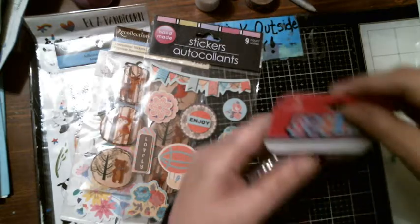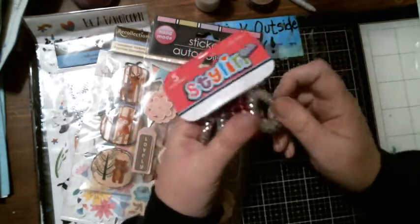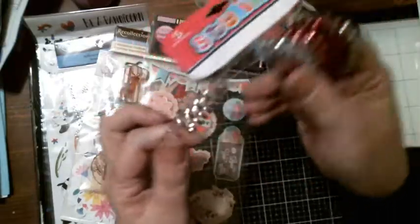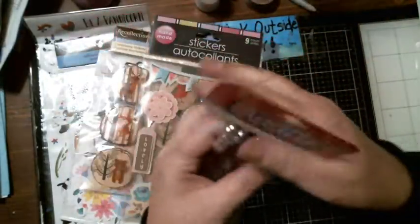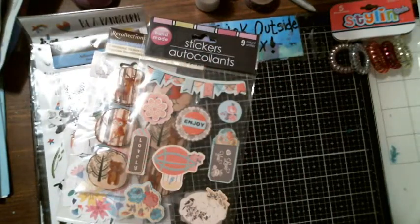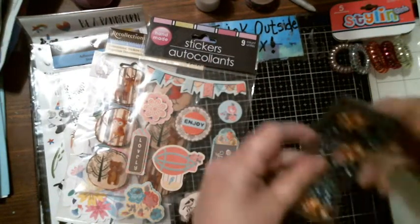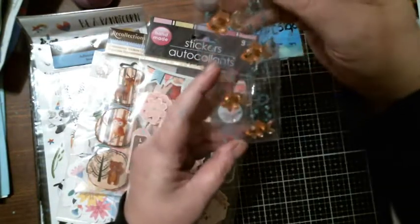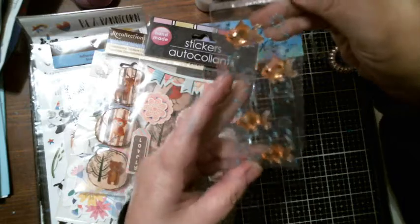We got some pony holders. Look at it. They're like jelly. Remember jelly shoes? Okay, come on. I'm stumped out. Says my age now by that one. We have some bling. Look at the little fish. Gemstones. Look at the fish.